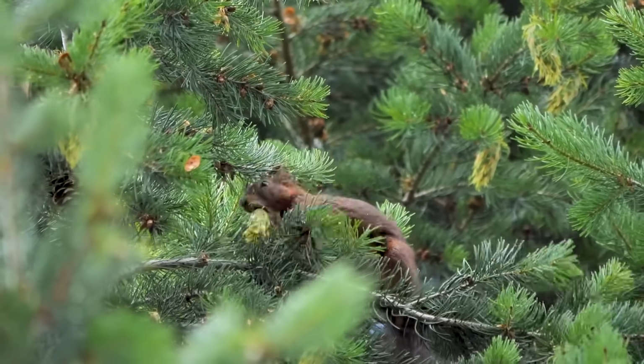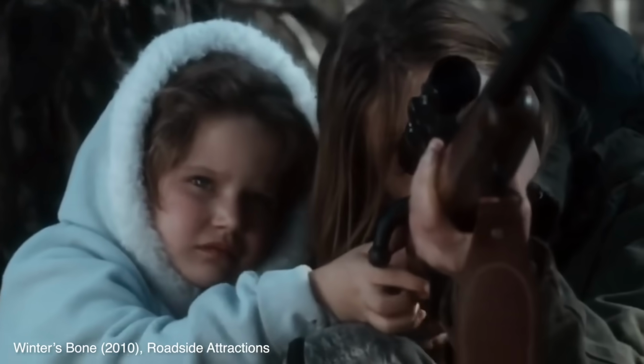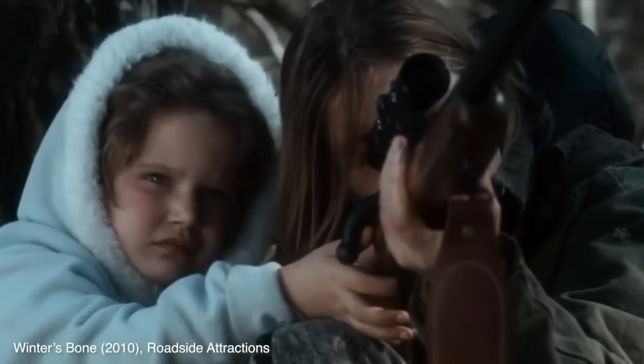Hunters clipped the bark off a branch beneath the squirrel, causing them to fall from the tree. Then, the hunters attempted to shoot the squirrels without damaging the small amounts of meat on their frames.